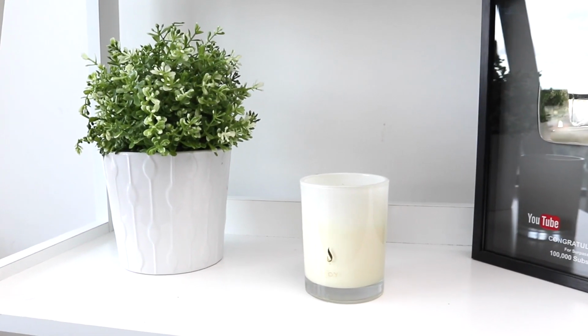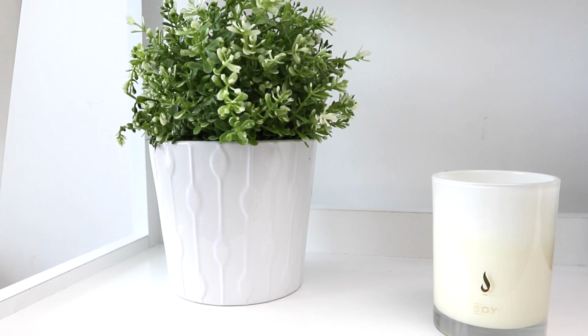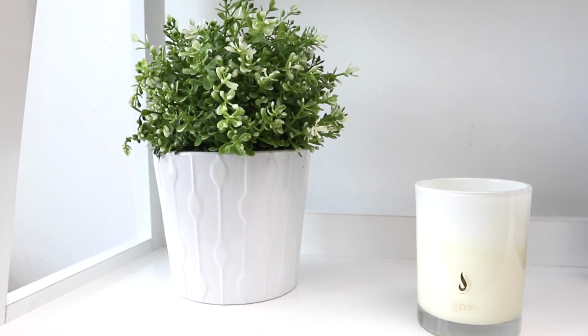On the third shelf down, I have this other little Ikea plant. It has that white pot. You can get these in a range of different sizes. I actually have a really large one for one of my other plants.